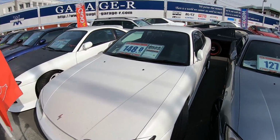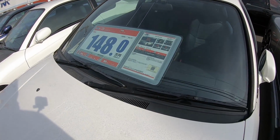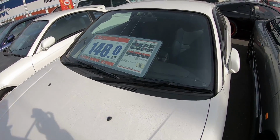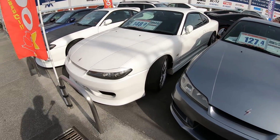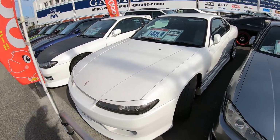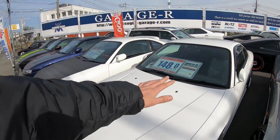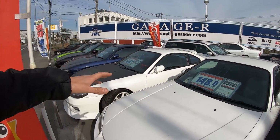That's kind of cool. They want about $14,000 USD for this one. It's done 164,000 kilometers. Genuine S15, 6-speed manual, Type R. So that's why obviously there's a bit of a jump in price here. But it's done a lot more kilometers than the S14 and stuff like that.